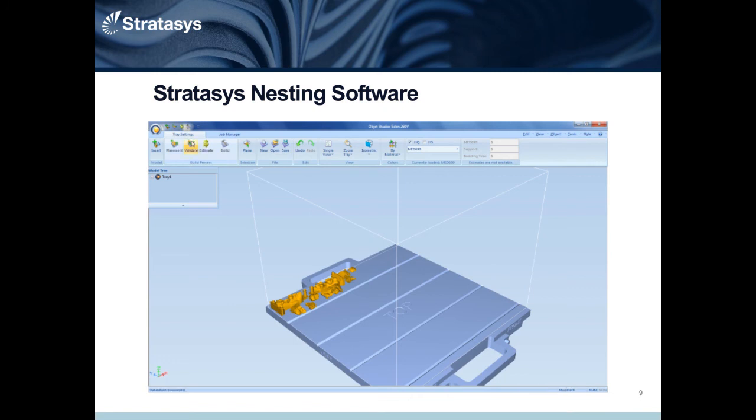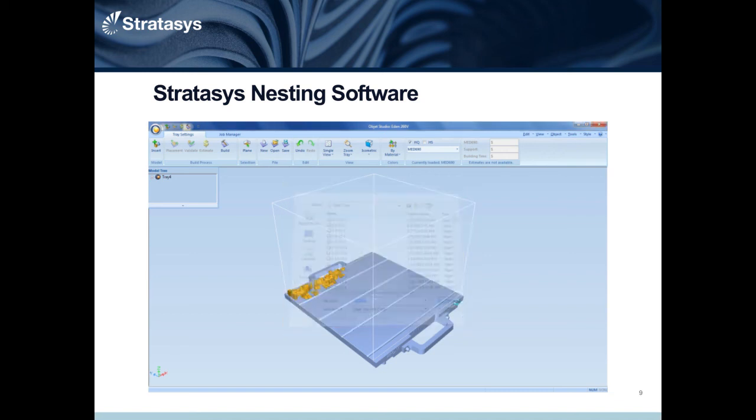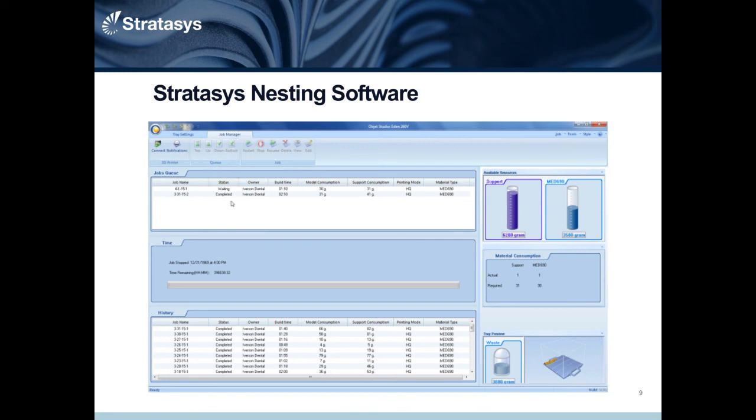And we click validate. Then estimate. And you can see here it will estimate the amount of each of the materials needed to print as well as the building time. Then we click build. And it'll ask us to save the tray. We use the date and then we use 1, 2, 3, a consecutive number after that for each day. Once we click save, it's going to pack the job and move it over to the job manager, where it will send the information to the printer to start printing.